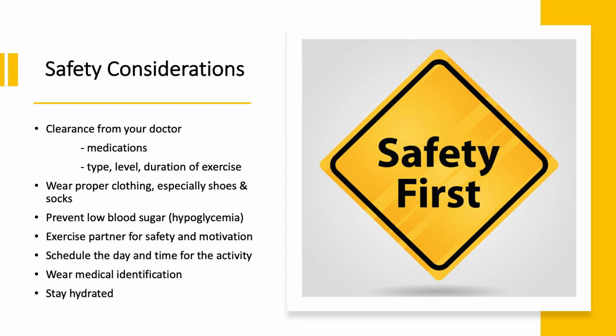Other safety considerations are to prevent low blood sugar when we exercise. Try and partner up with someone, at least at the start when you're starting a new exercise regimen, just to provide a sense of safety and mutual motivation. Also, you want to try and schedule the day and time of the activity to be consistent. We want to think about wearing a medical identification bracelet of some sort or a medical alert device. And of course, we want to stay hydrated.